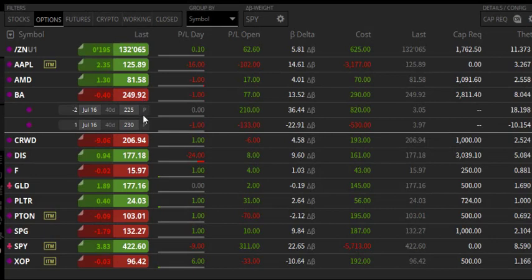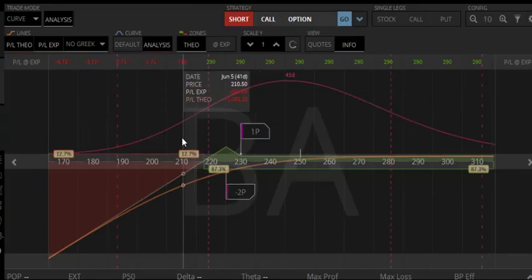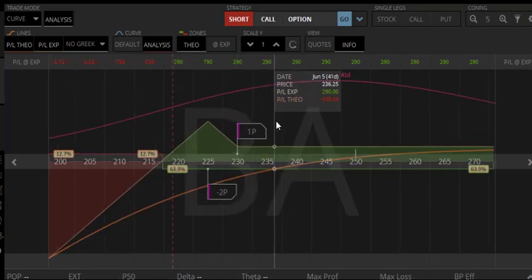Moving over here to Boeing, I have what's called a ratio spread. This is a little bit tough to do if you don't have a margin account or if you don't have enough capital to buy 100 shares of a company, but I do want to look at the curve analysis. This is what the profit profile looks like.